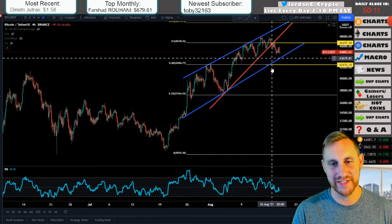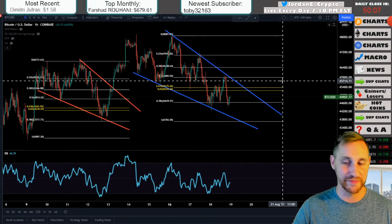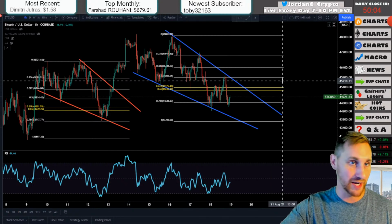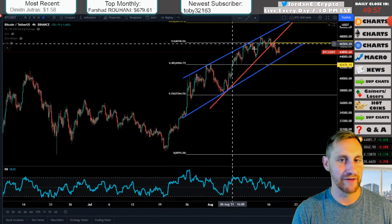So 42.5 is still the level that I'm watching for, barring that Bitcoin doesn't break up from this wedge and surprise everyone calling for a dip and just continues up. I wouldn't be surprised if that happened, but this is my bearish scenario for right now.